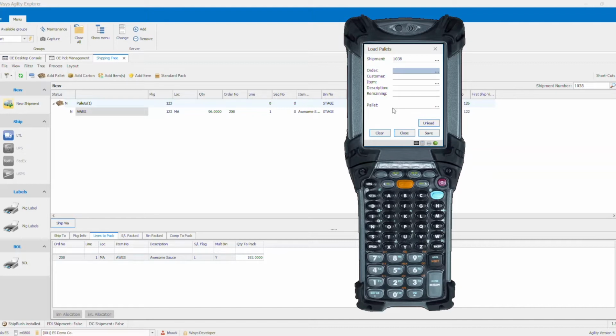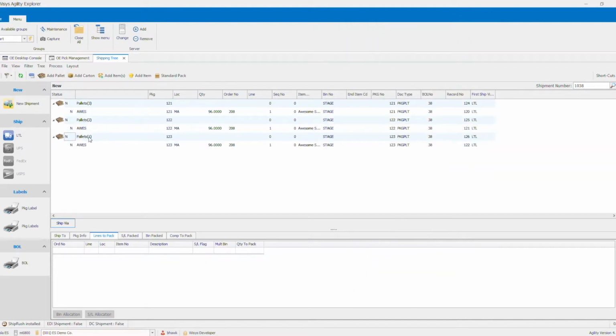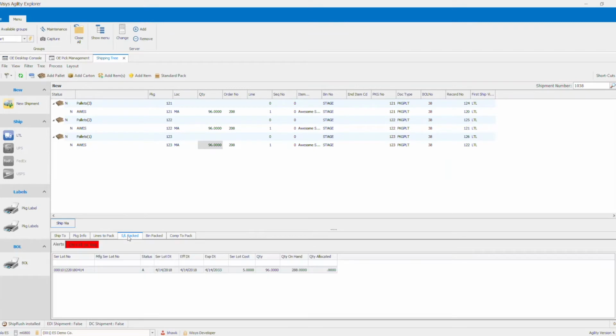Okay. If I come back over here and refresh, you'll notice that I've loaded pallet 1, pallet 2, pallet 3. Here's the pallet numbers. Here's the quantity on each one. You can actually drill down and see the quantities of product and what exactly is being sent on that shipment. So if pallet number 1 fell off the truck, I could see exactly what was in that pallet. Let's go ahead and ship. The truck is ready to go. The driver's here. It could sit for a day or two, but we're ready to go right now.